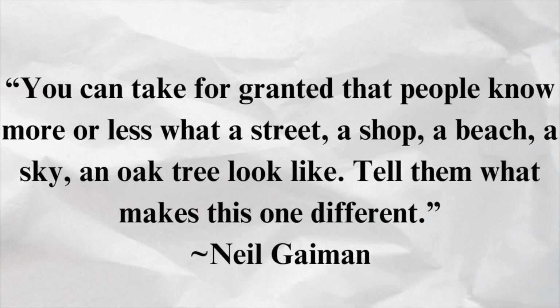Because readers can really get lost in all those adjectives until the image of the room in their mind is muddy and generic. There's an excellent quote by Neil Gaiman that says, "You can take for granted that people know more or less what a street, a shop, a beach, a sky, an oak tree look like. Tell them what makes this one different." So try to find one obscure, specific detail and let the rest of the room grow from that one detail in the reader's mind without you having to describe it. Let them build the room inside their own head. That will always be more memorable than you trying to describe every detail of the room.